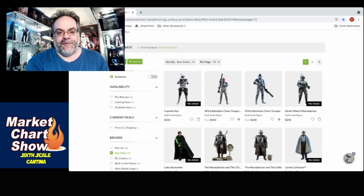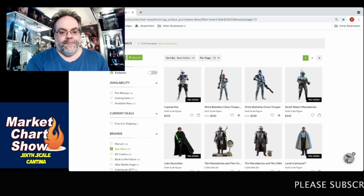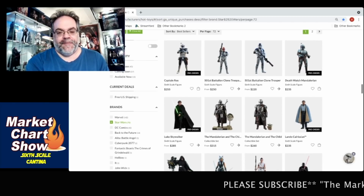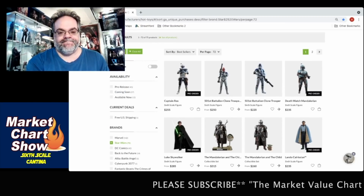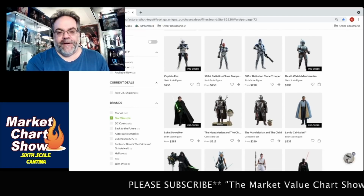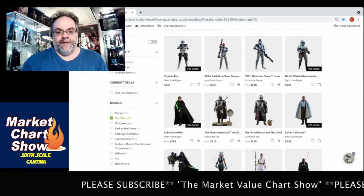You've got yellow alerts on these clone troopers. They did make a ton of these. They usually do make a lot of troopers for army building. That's what they do. They didn't do the same thing with this Mandalorian, this Death Watch Mandalorian. They didn't do the same thing with this Rex. I already received word that this Lando Calrissian is a limited run.